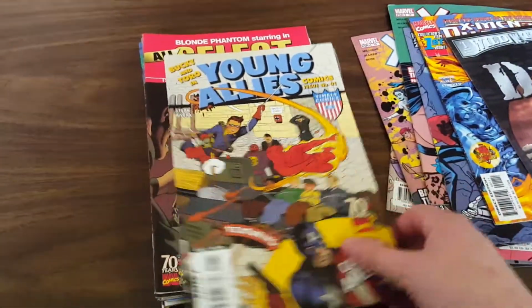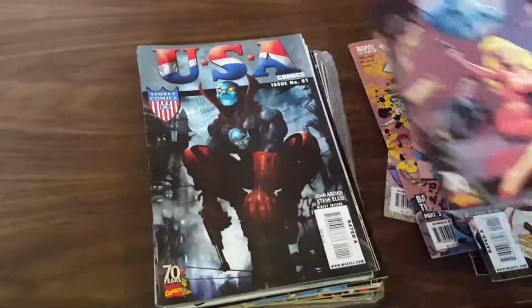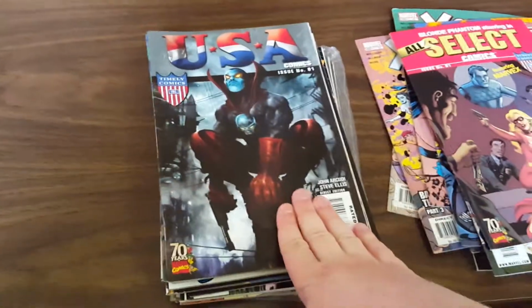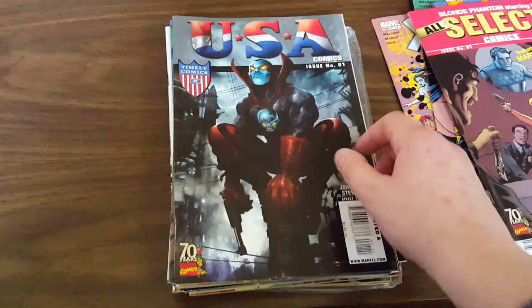This is Bucky and Toro. And then you've got All Select Comics. I don't recognize anyone on this cover. This was the one. I'm so excited to get this. I've always loved this character's design. This is called the Destroyer.